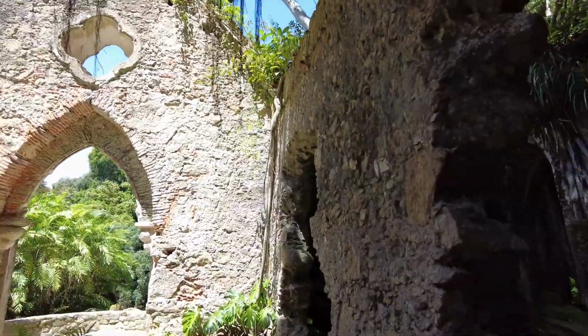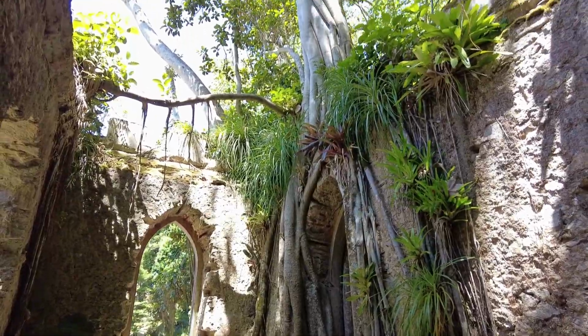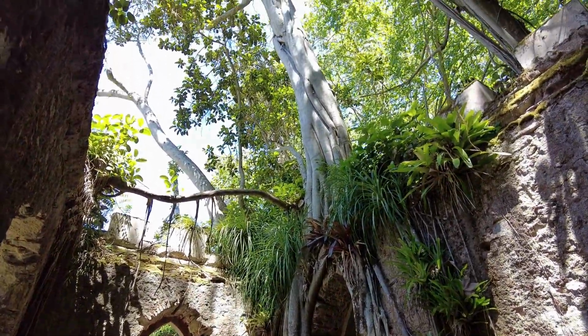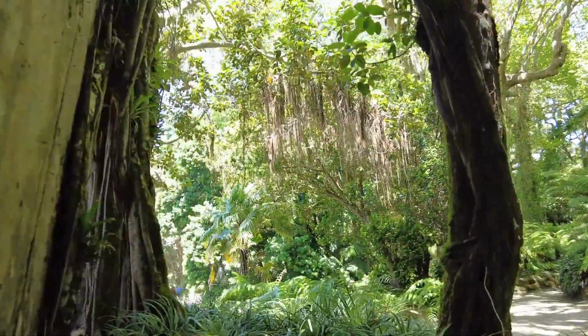But then we have this tree all blended into the wall. That really gives it a unique feel. Let me go to the other side. It's even cooler from here.